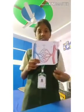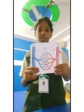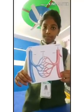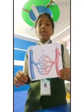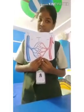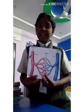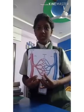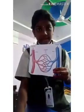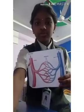Arteries carry oxygen-rich blood from the heart to all parts of the body. Veins are the vessels which carry the carbon dioxide-rich blood from all parts of the body back to the heart. The veins have thin walls, and valves present in veins allow blood to flow only towards the heart. In tissues, they divide further into extremely thin tubes called capillaries. Capillaries join to form veins which empty into the heart.